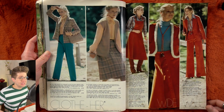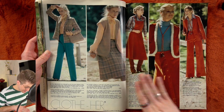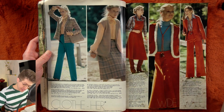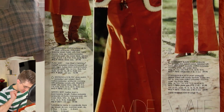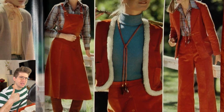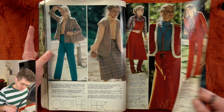Now we're getting some good color in here. Wide wale corduroy jumper and a button front skirt with a little shearling vest and a whole suit. And we're pairing it with this interesting tie necklace thing, which is similar to that other necklace that we saw. Kind of like a tie style with two dangle parts.